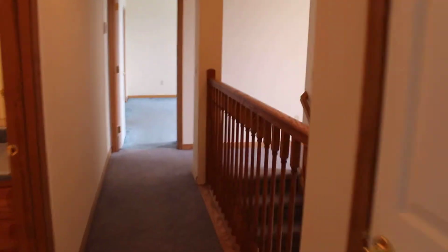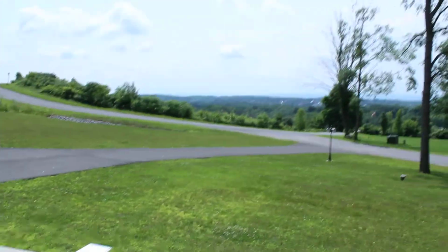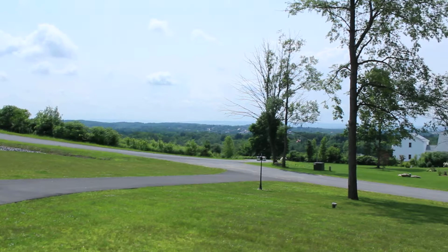As we walk back down the hallway and downstairs, you will see beautiful, historic Johnstown on your enclosed porch.